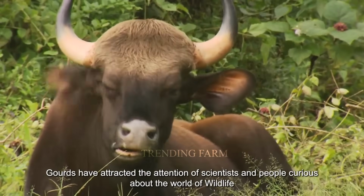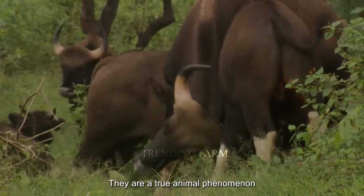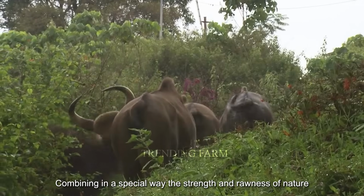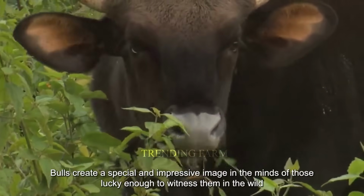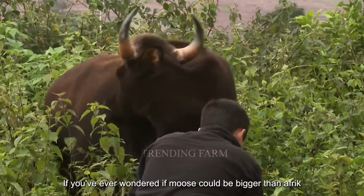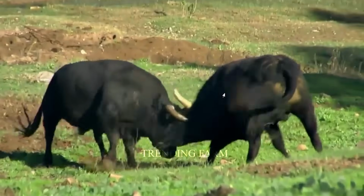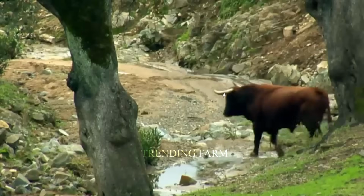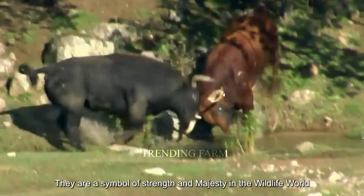Since ancient times, gaurs have attracted the attention of scientists and people curious about the world of wildlife. They are a true animal phenomenon, combining in a special way the strength and rawness of nature. Bulls create a special and impressive image in the minds of those lucky enough to witness them in the wild. If you've ever wondered if moose could be bigger than African buffalo, then just look at these two bulls. They are true super monsters, possessing incredible power. They are a symbol of strength and majesty in the wildlife world.